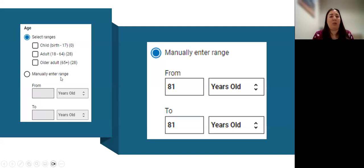So you can do a quick search by choosing just one of the age range options, which for most is going to be adult or older adult. But you can also manually enter your search range, which is what we'll do here. It does make you put the from and the to on your age. So for this section, we're just going to pick someone who's 81.